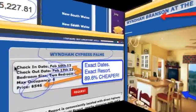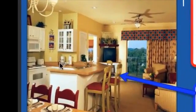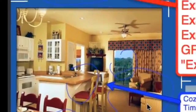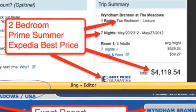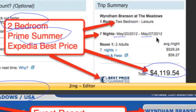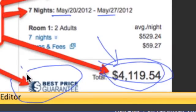Let's take another look inside the club. Here's the Wyndham Branson at the Meadows. And if you look inside the condo, you'll see it's got the breakfast bar, it's got a deck, the living room, dining area, and then down the hall is 2 bedrooms and 2 bathrooms. Branson is known as the Heartland's version of Disney. It's famous for theater, water parks for the kids, and lakes, and just country good times. Again, you'll see Expedia's very best price for the 2-bedroom unit in a prime early summer week, which was May 20th to May 27th. Expedia's best price, $4,119.54. That's the Expedia's public price.